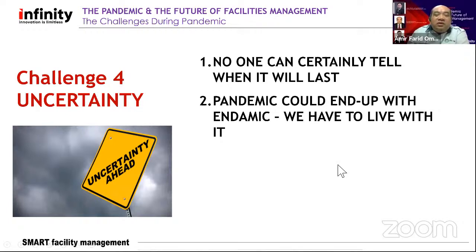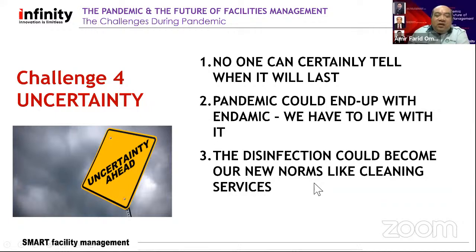We have to start thinking about it. In those days, we had cleaning service, for example, or other things like landscaping and M&E. Now we have another one, sanitization. We have to do disinfection as part of the forever scope. So it becomes what we call a new norm, like the cleaning services that we may have to consider in the future.